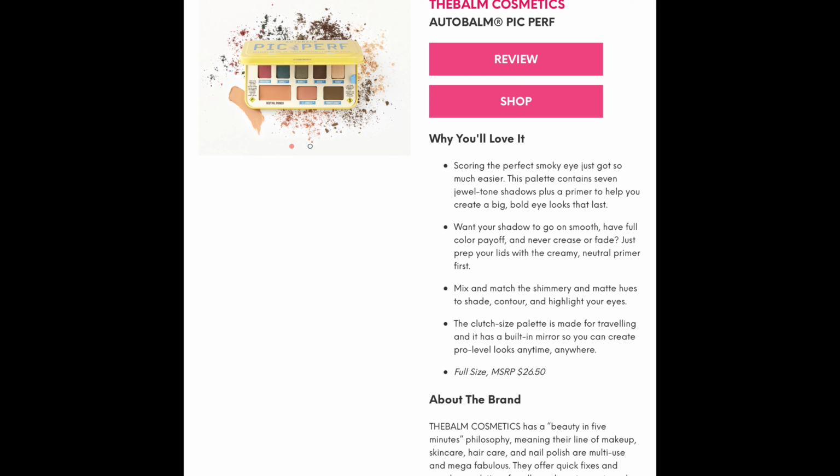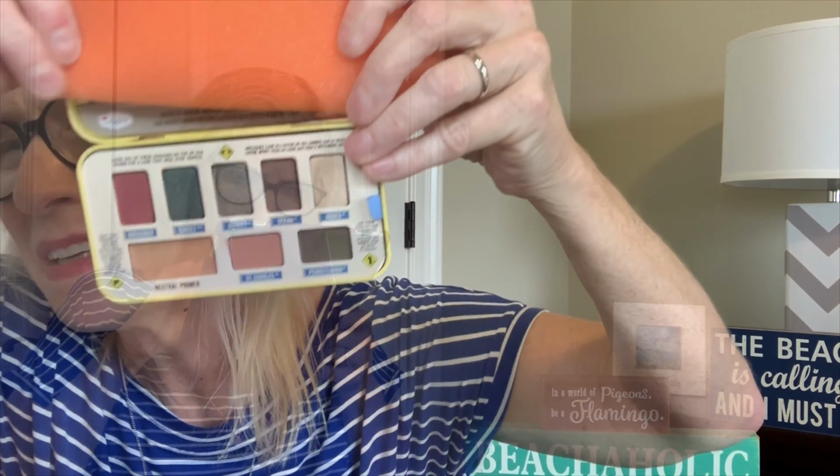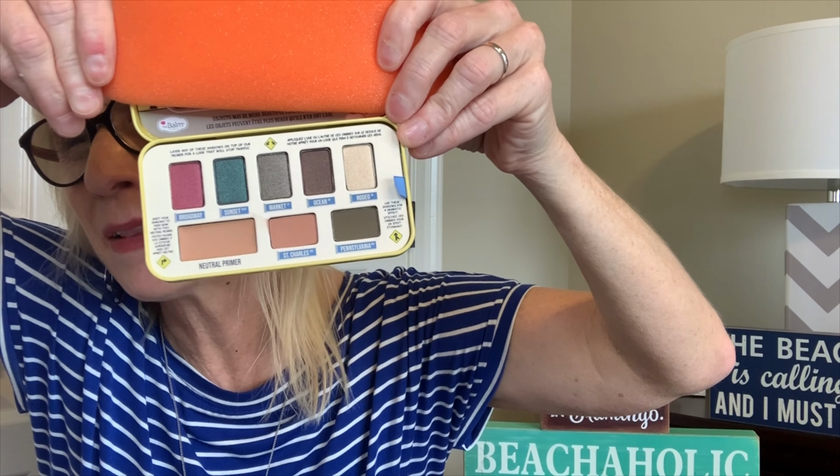Okay, second item is an eyeshadow palette. This palette is called the Perfect Palette. It is by, let me double check real quick, The Balm Cosmetics. Okay, here is the eye palette.